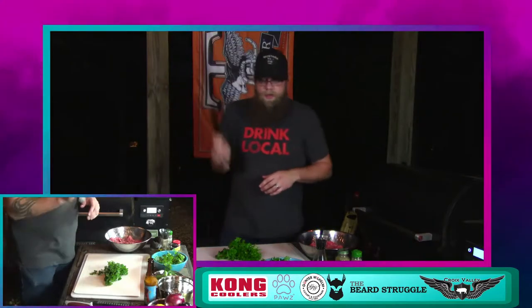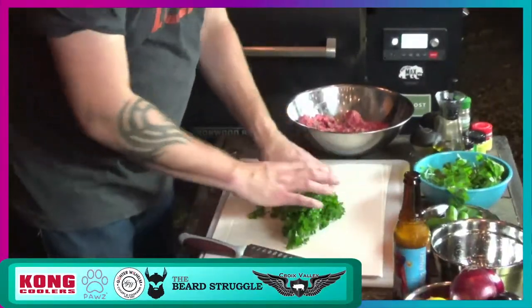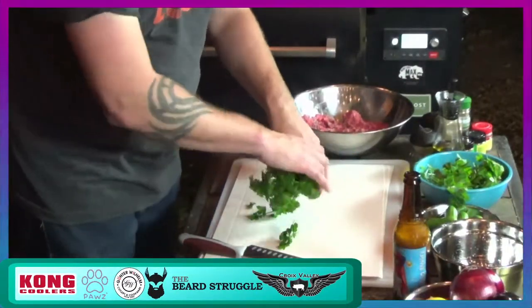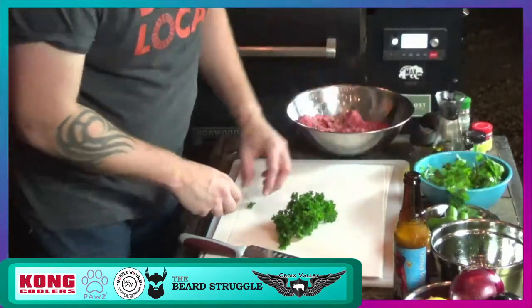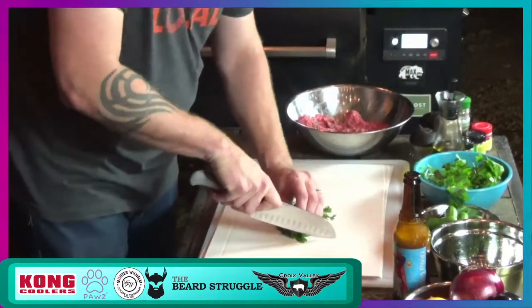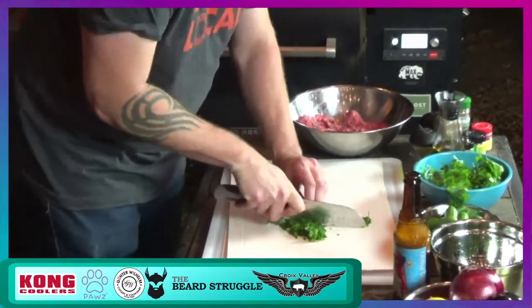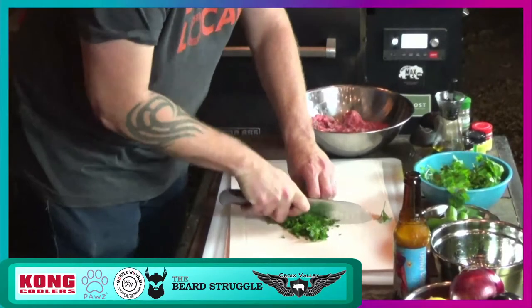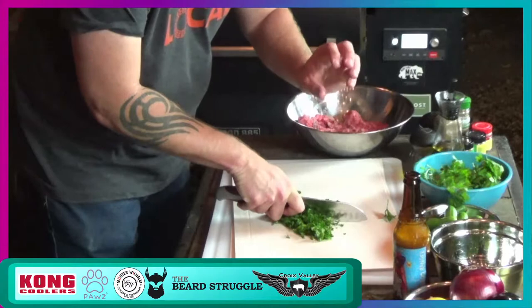So I'm going to grab my trusty Güde Wilhelm here. Let's flip it over. Super easy. You can eat the stems of parsley. I'm going to just pull them off because I want all those greens. And we're going to roughly chop it up here. Keep your fingers out of the way. That's why we use the knuckles. You see how I got my hand here kind of like a raptor claw?